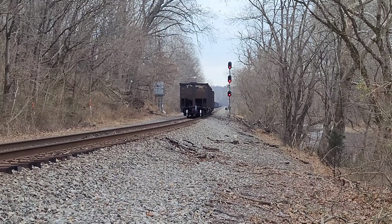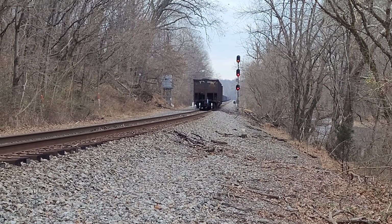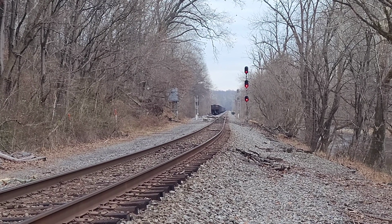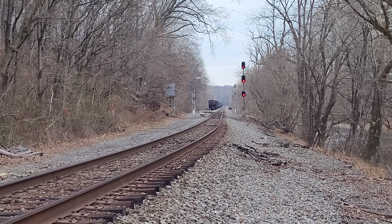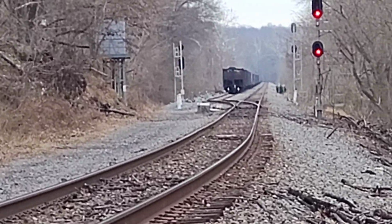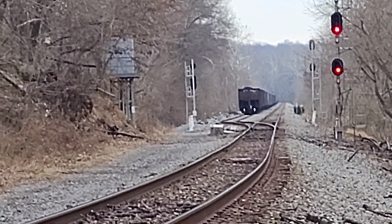Alright, I'm going to pause it for now, and you guys see the next part. I will get the ID of that coal train later. I am going to combine these two trains in the video. And tracks are still switched.